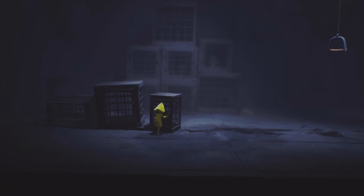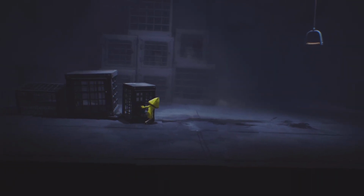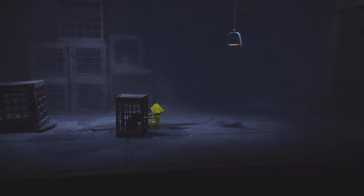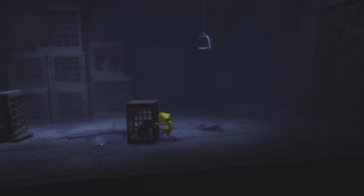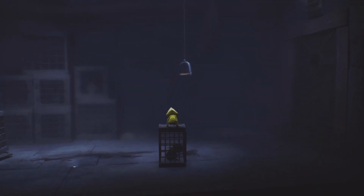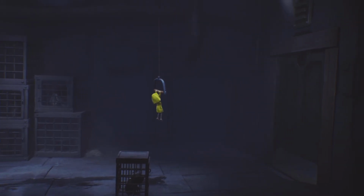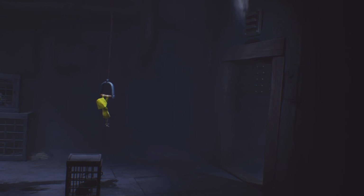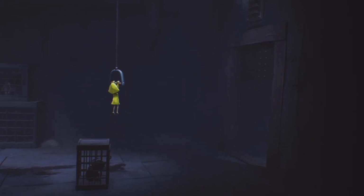Can I not free them as well? I guess he doesn't care that he's being moved around. I'm presuming we need to hit that thing. So that's exactly what I'm gonna do. But I'm making a hell of a lot of noise right now, which is not good. There we go. Sasha, come on. You're more agile than that. You're basically like Carl Crane's door or something.